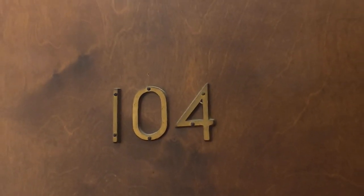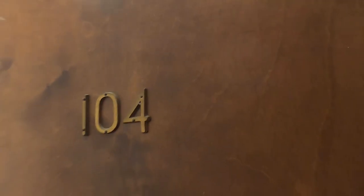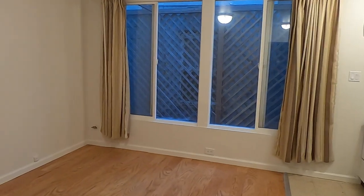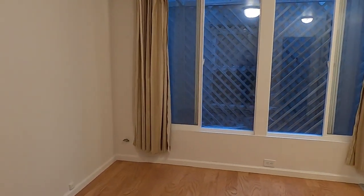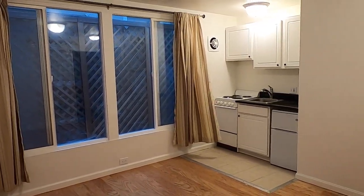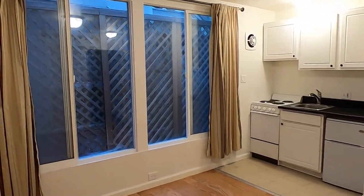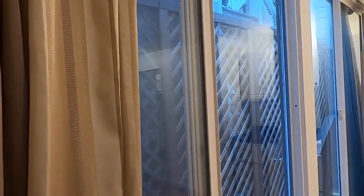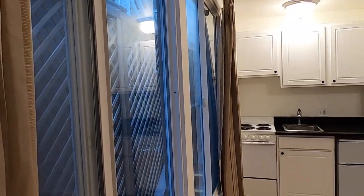Hello, we are at 878 14th Street and this is apartment 104. Coming in the front door of the studio, you enter right into the main room. Hardwood floors in this room and a little tile inset there by the kitchenette. Got windows here that are facing east, looking out onto the neighboring building.